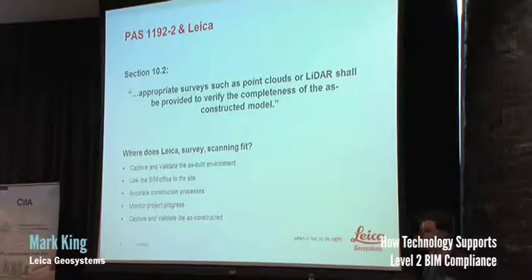So this is within PAS 1192, and I think it's very valid. In the last year I was working at the survey company in the UK, I was involved in projects where the company would go in and scan a construction site as it was being constructed, and we called it progressive scanning. So we could analyse what the construction site was doing as it was going along. This was then validated in Revit, in various other software, to what was actually designed and the comparison made.